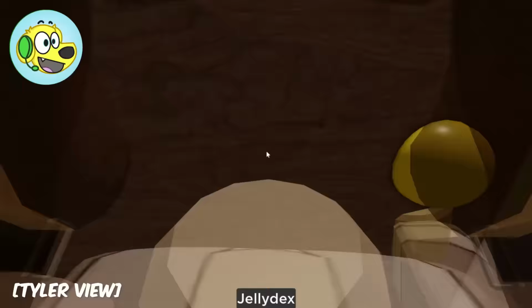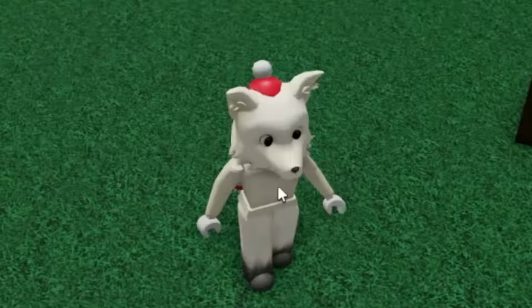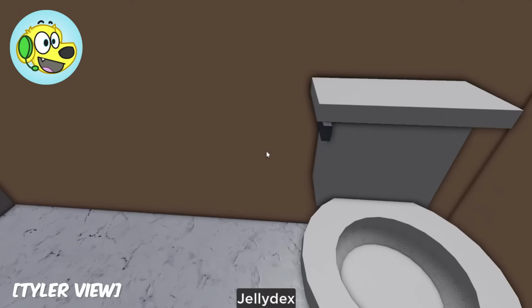Okay. There are toilets somewhere. I don't see one. I'm going to wait for this sneaky boy. Oh, I found a toilet. Can I flush it? Yes! Yes, I got the white jelly.